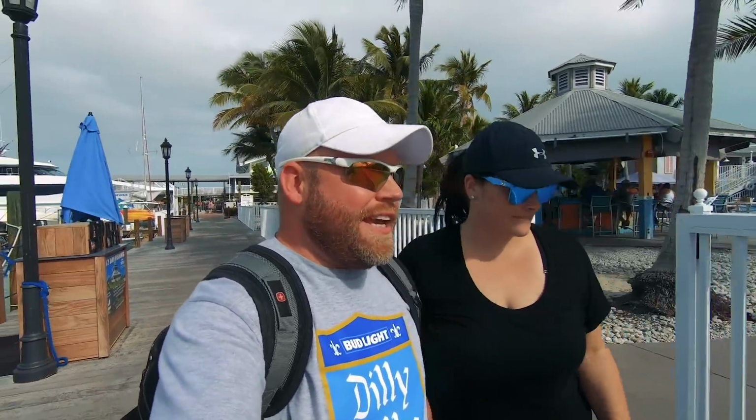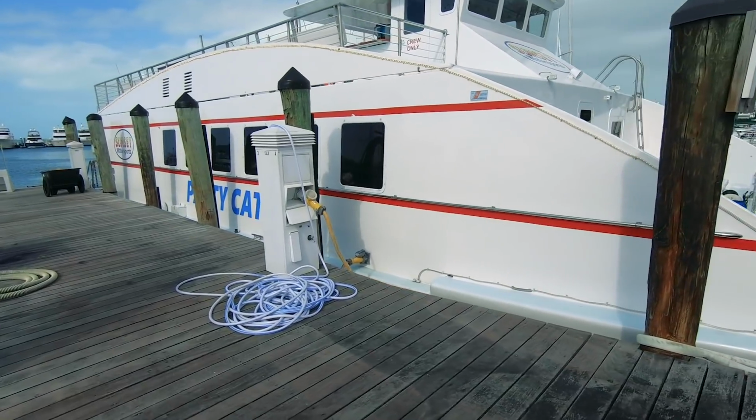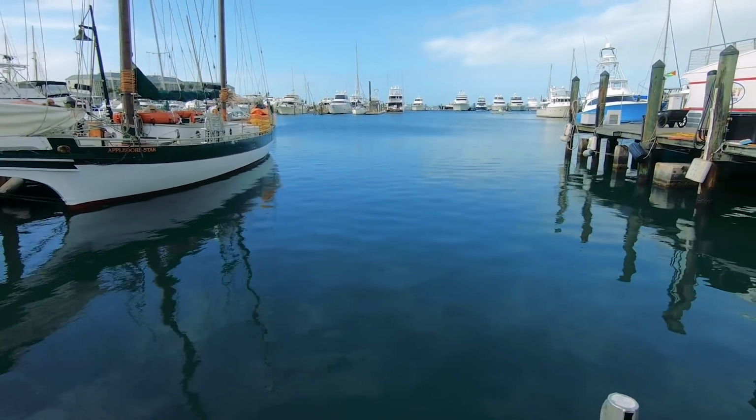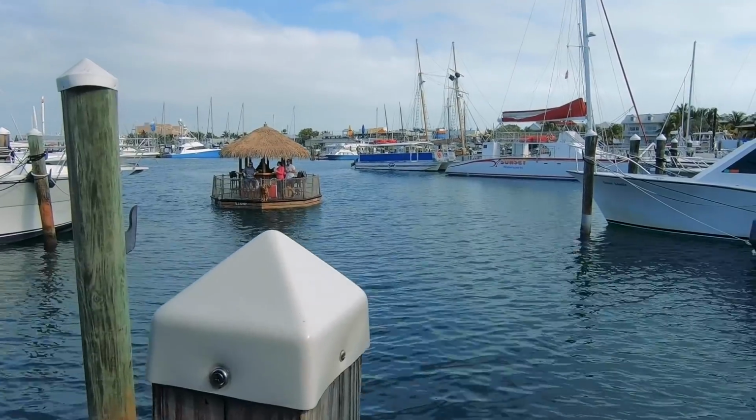We're gonna head back to Mallory Square and see if we can get into a rum distillery here in Key West. Oh yeah, the Party Cat. Lots of rentals available. I kind of like the boardwalk trail a lot better than just walking the roads though. Awesome view of that water down there. Oh yeah. Okay, these guys are doing it right.